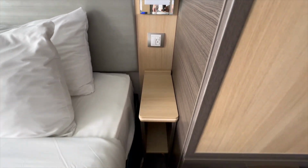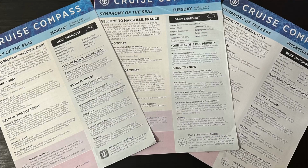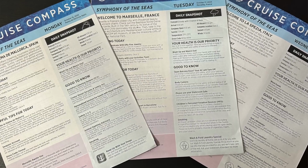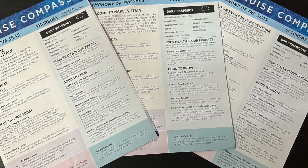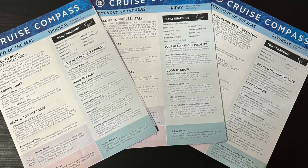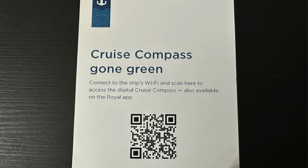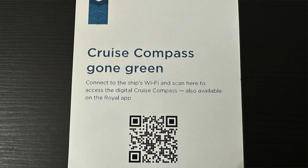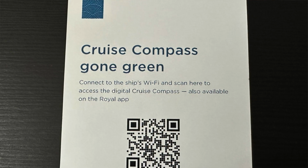Another thing that you will want to ask your room attendant for is a paper cruise compass. Now everything is in the Royal Caribbean app, which is great when you're on the go in the middle of the day. But we like to review the cruise compass at night when we get back to the room, just to have an idea of what we want to do the next day. It's just easier to read and go through everything on paper. And plus, we keep them for sentimental memories, I guess.